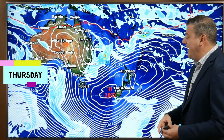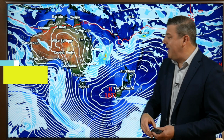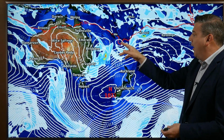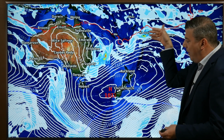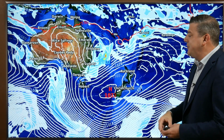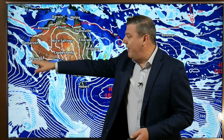Here is the Thursday setup. High pressure still smothers New Zealand. That's why there are no thunderstorms there. We've got a few thunderstorms out at sea from that weak low and the other low just coming out of the tropics, caught up in this very wet nor'easter, which is going to Australia, not us. We need it in New Zealand very much at the moment, but high pressure is our main feature, and we've got that other system out there near Perth.